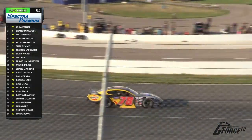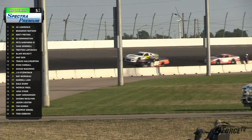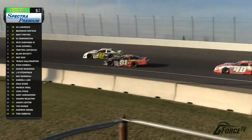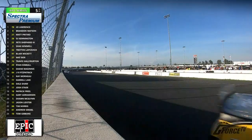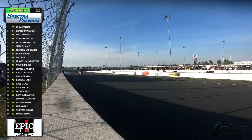70 laps on the board of the scheduled 75 here in the Dayco 75, presented by Pennzoil. Joe Lawrence out in front. Brandon Watson was not able to gain ground that time by through the lap traffic, but he's catching the big pack right now, and he's going to catch this storm right about closing time. Yeah, it's going to get heated because they are racing hard right in front of him.